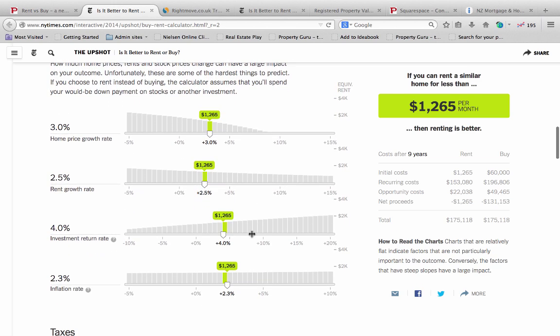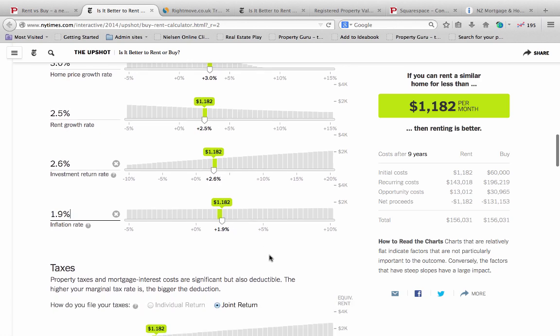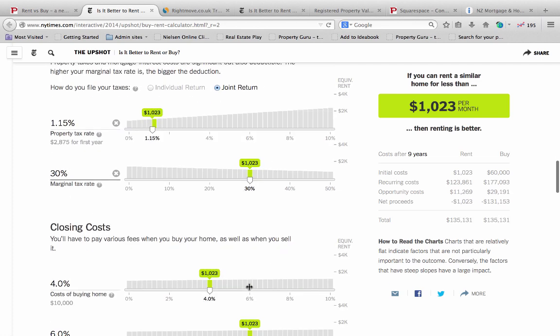Investment return 4%, probably a little generous in New Zealand, probably only going to get 2.5%. And inflation rate, it's around 2%, but let's just make it 2% or 1.9. Not a huge difference. Property taxes, now this is based on a percentage, and actually it works pretty well. So this is a $250,000 property. Property tax as in rates 3,300, maybe a little high. We could just ease that down slightly. Marginal tax rate, let's put that up to 30% because it's closer to the New Zealand situation.